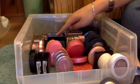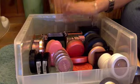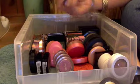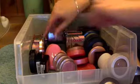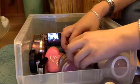Then I have 3 of the Urban Decay Afterglow blushes. I quickly fell in love with these, so I got at least 3 of them. And I've worn the crap out of them already. I have Kinky, I have Video, and I have Obsessed. And I can't take any more out or it's going to get very messy. As you can see, everything's falling over. So that's what I have there.